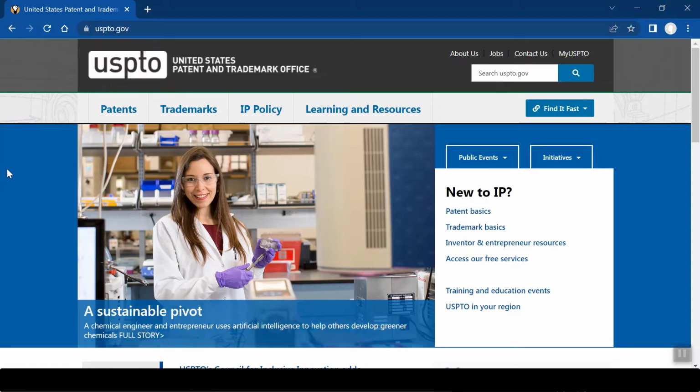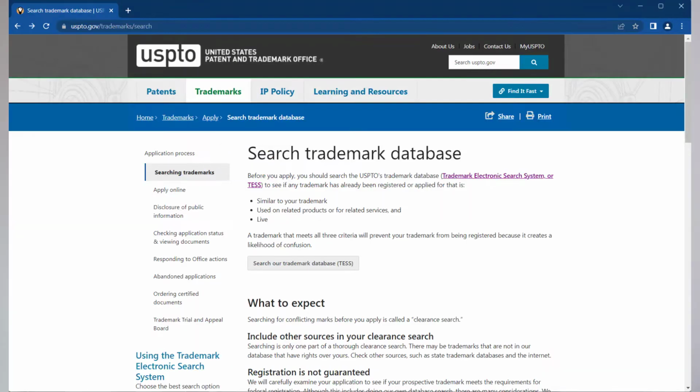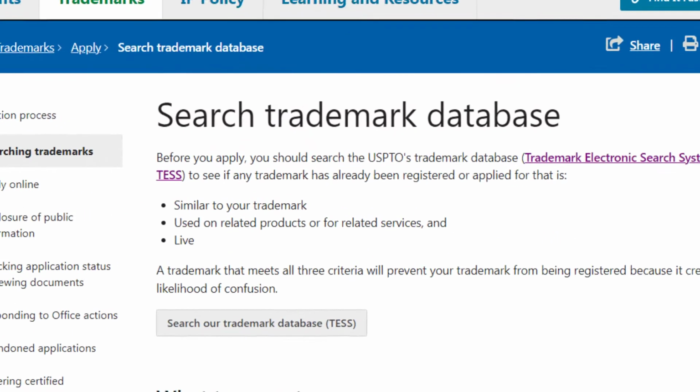To get started, you will visit the USPTO website at uspto.gov. USPTO is an abbreviation for the United States Patent and Trademark Office, which is a federal agency that grants U.S. patents and trademarks. When you are on the site, you will first hover over trademarks and then click on Searching Trademarks. Next, let's click on Search Our Trademark Database, TESS.